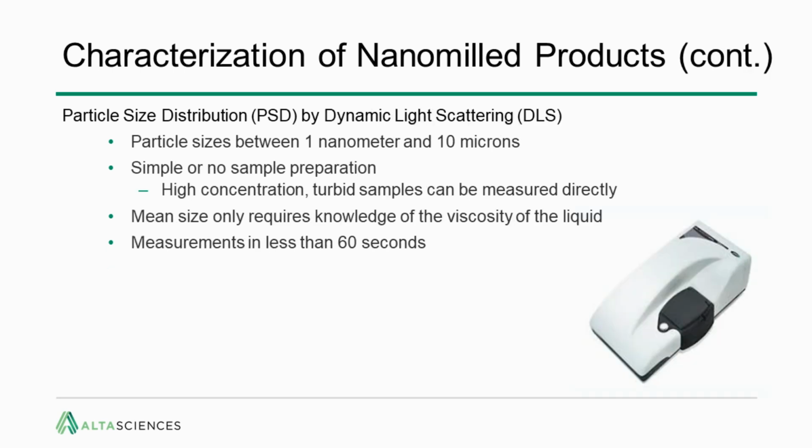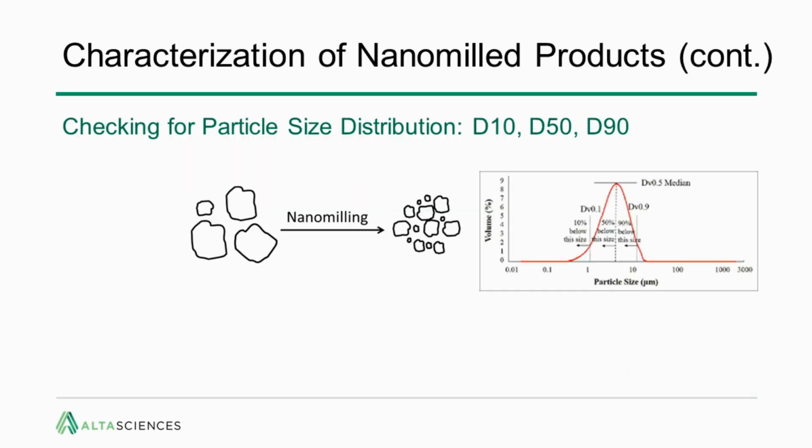The second approach is by dynamic light scattering. This is best for smaller particles. Particles, let's say, between 1 nanometer, 1 micron, and perhaps up to 10 microns. They're simple, no sample preparation, as this can handle high concentrations that come directly out of the nanomilling process. It can also handle turbulent samples that need to be measured directly. The mean size only determination requires knowledge of the viscosity of the liquid, and then measurements are done in less than 60 seconds.